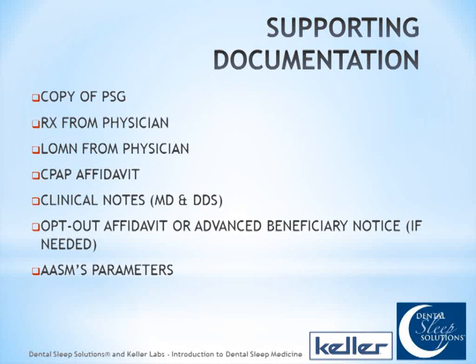So medically, legally, I always have one of these on severe patients. And even mild to moderate patients, if they've tried CPAP, I go ahead and have them fill it out, but it's not mandatory for a mild to moderate patient to have this.